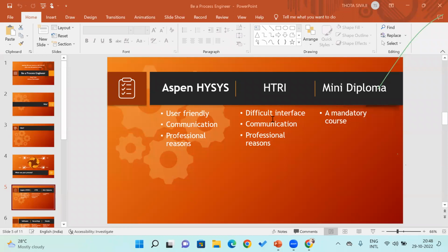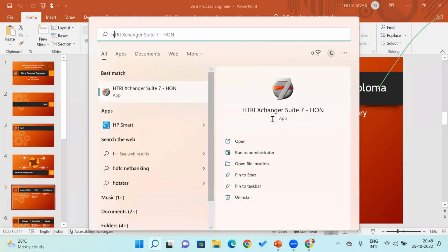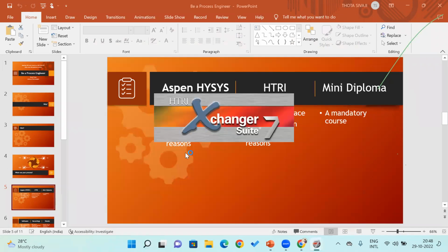And nowadays, in order to go for rigorous designs and an optimum design or optimum model, people are depending on HTRI. HTRI is a software where you can design any kind of heat exchanger. For example, let me open this software, HTRI. Okay, I'm opening the HTRI software here.